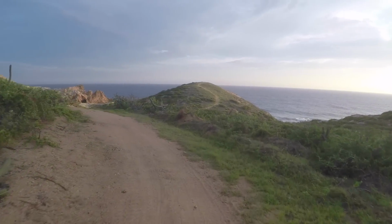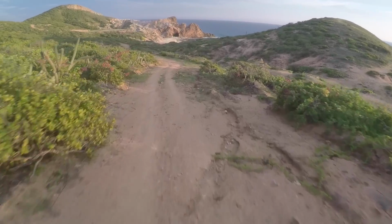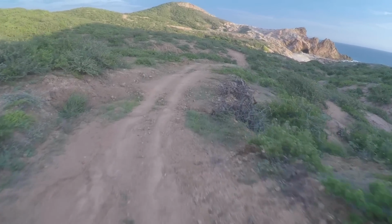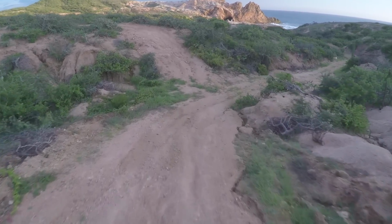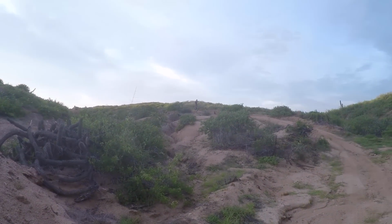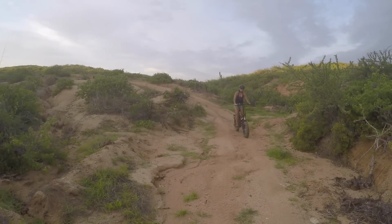This is where we went the other day, up on that peak. It was neat. I think just down there is the cave. Smuggler's Den, they call it. Oh yeah, it's down those steep sections. You gotta take it easier, you slide out. Good job.